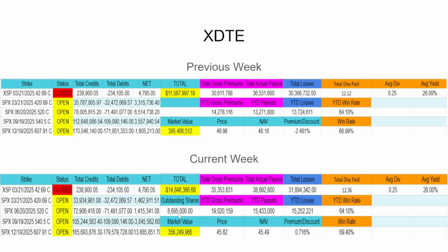This one too has been dropping in outstanding shares. They used to have 9 million last week, and now has 8.6 million. Year-to-date gross premiums 19 million. Year-to-date paid out 15.4, so they still have some to pay out. Year-to-date losses almost caught up to what they've paid out so far. Year-to-date win rate 64%. Total win rate 69%.